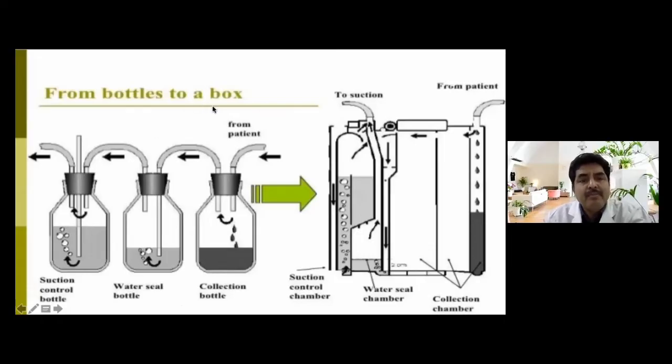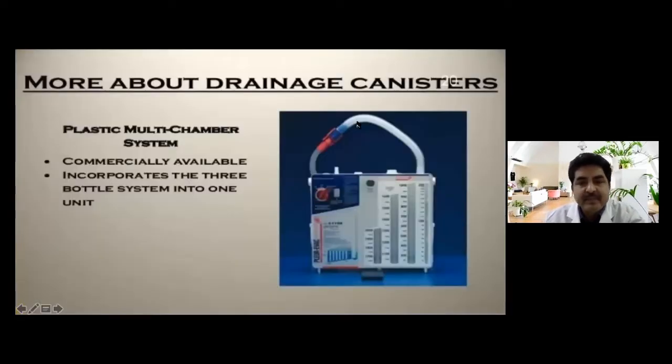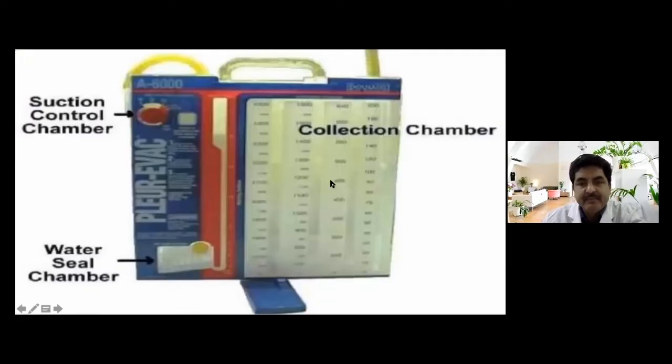And now from bottle to the box, as you saw in the earlier picture, bags or boxes are available instead of this complex bottle system. And nowadays, bedside, you see the picture I have shown earlier. This is the collection bottle, this is the underwater seal bottle, and this is the suction bottle, one in three. It is a detailed picture as I show you. Collection bottle, underwater seal bottle, suction device. Same: collection chamber, underwater seal chamber, and suction control chamber. You will not put the suction on all the time, I will show you.